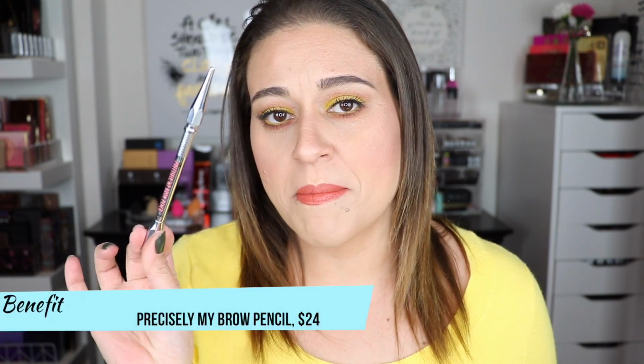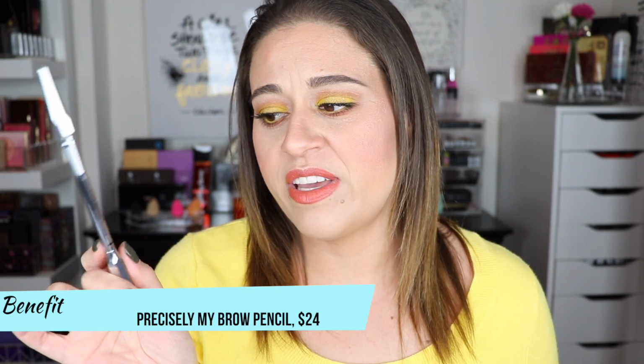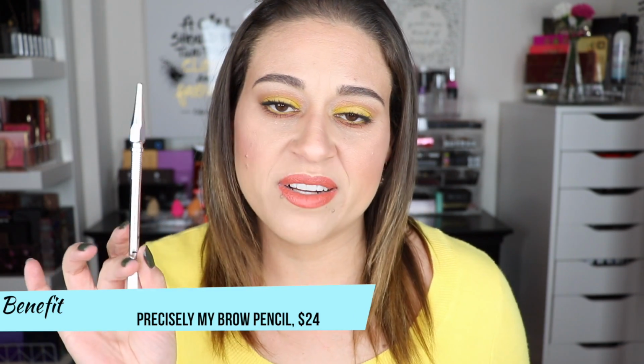Along the same lines of brow products, I have a brow pencil. This is the Benefit Precisely My Brow. I mentioned this in my yearly favorites. It is my favorite brow product for absolutely every day. I like that it's not too waxy. It's just very easy. It has a fine point, makes it very easy to do my brows, and I've already repurchased.